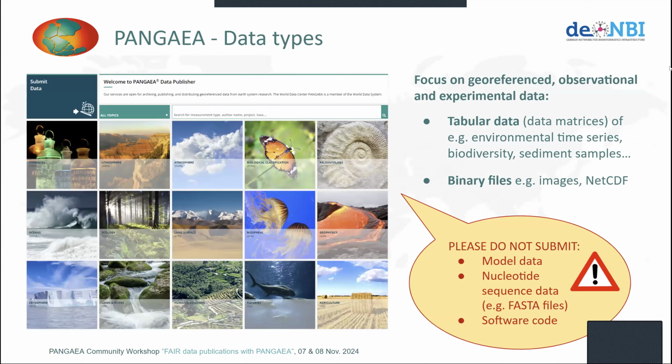If we look at what PANGAEA is actually publishing, you can also see this right when accessing our landing page, where you can see in these squares which areas from environmental science and earth science we are covering. So these are the thematic fields where we accept data from. But the actual types of data that we are accepting and publishing is, as you can see here, tabular data. So we are working with data matrices coming from environmental time series, but also from sediment samples or biodiversity, nutrient samples, everything that comes from that field.